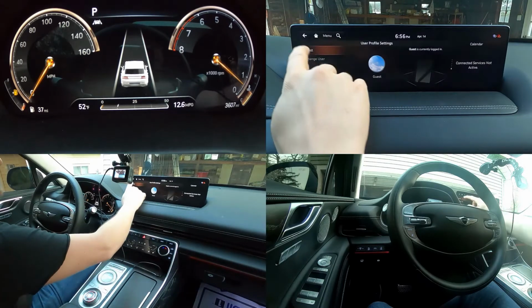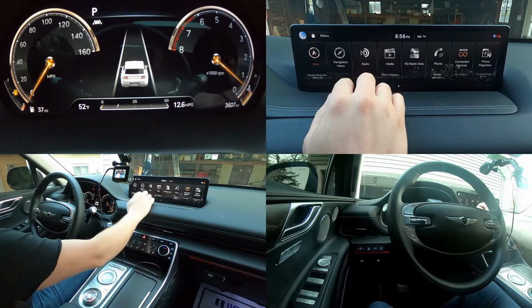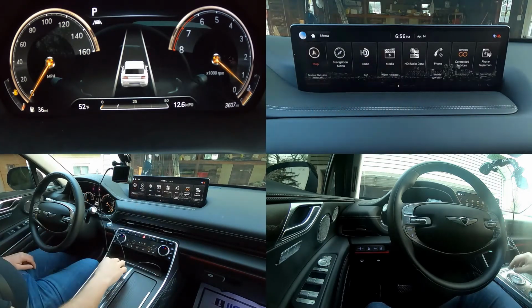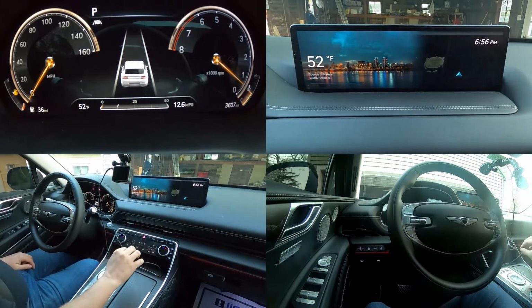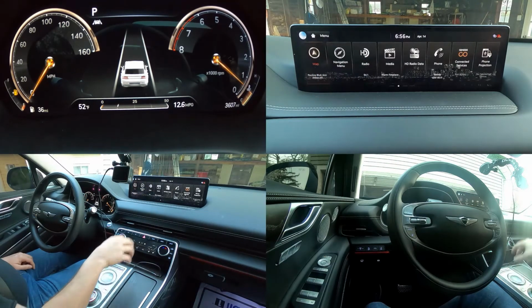There's different profiles I can access using some controls in the upper corner. And there's different menus I can get to in a few different places right on the main screen here. So the dedicated home screen is kind of this comm screen, just showing the temperature and the current audio and things like that.